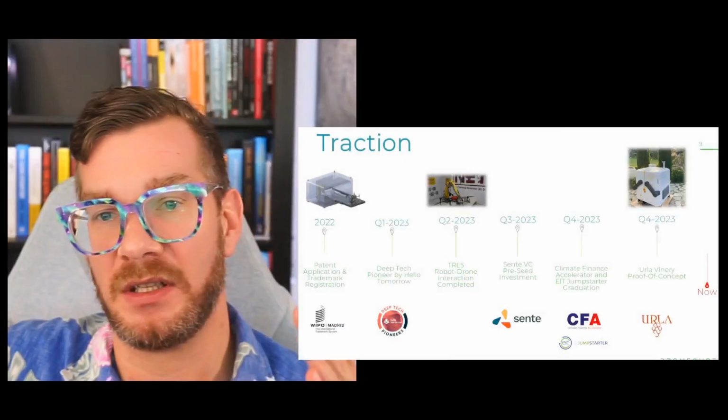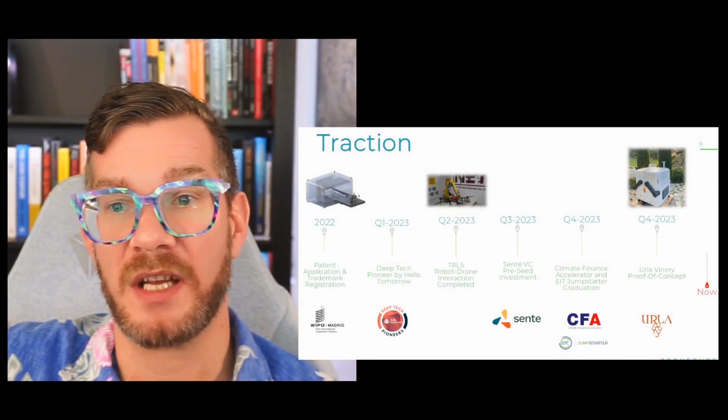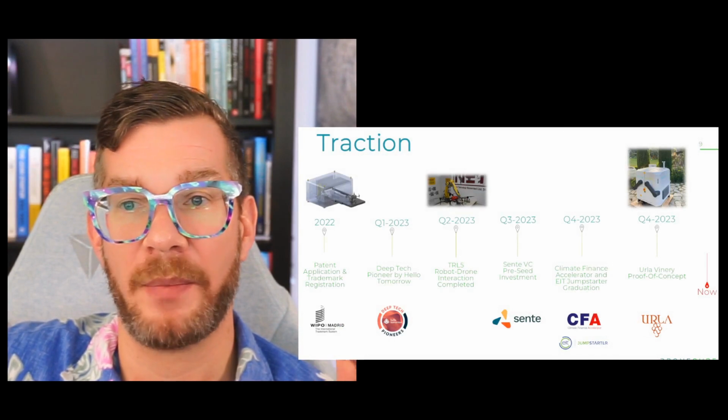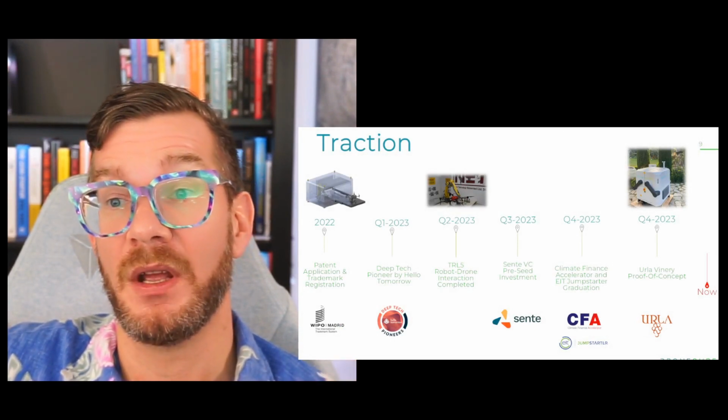And the reason I'm mentioning that is that, sure, a patent application is great, but I would like to understand more about what they're patenting and what the idea is there.